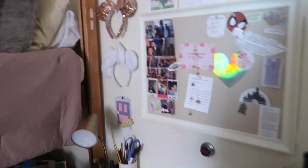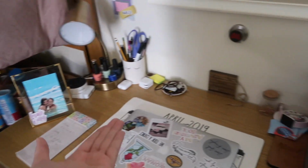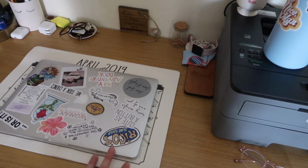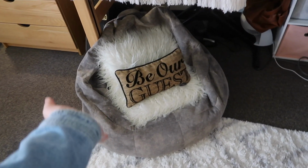So this is my desk. It's got my mini ears, hanging them up. These are just my decorations, my verse of the day, random things, pictures of my friends, water bottle, little pencils, nail polish, calendar, all that kind of stuff. Printer, things in the drawers. This is my desk chair, my trash can down there. And then my beanbag chair, be our guest, really nice.